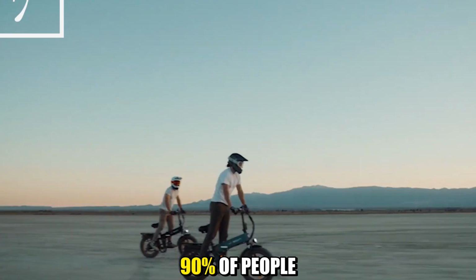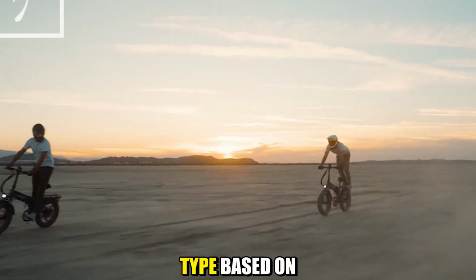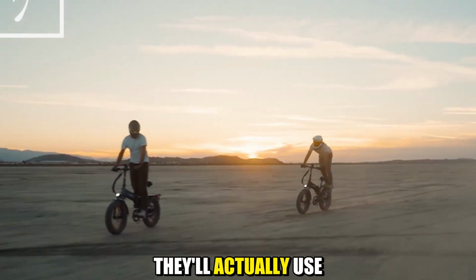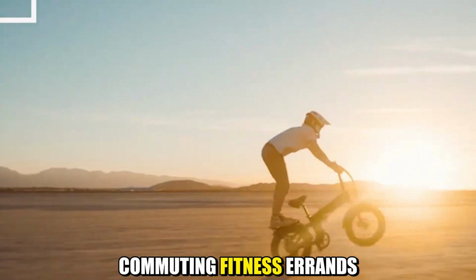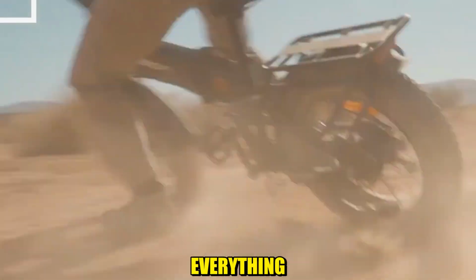But here's where 90% of people mess up. They choose the type based on what looks cool, not on what they'll actually use. Ask yourself this, what's your main goal? Commuting? Fitness? Errands? That answer determines everything.